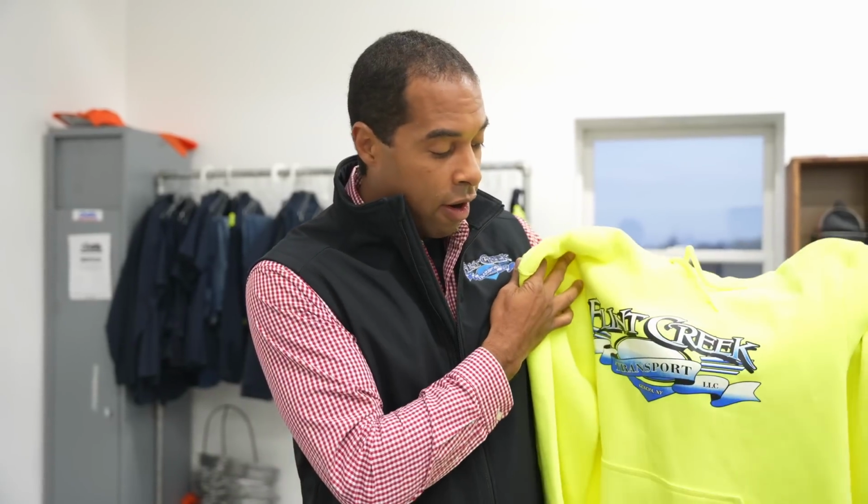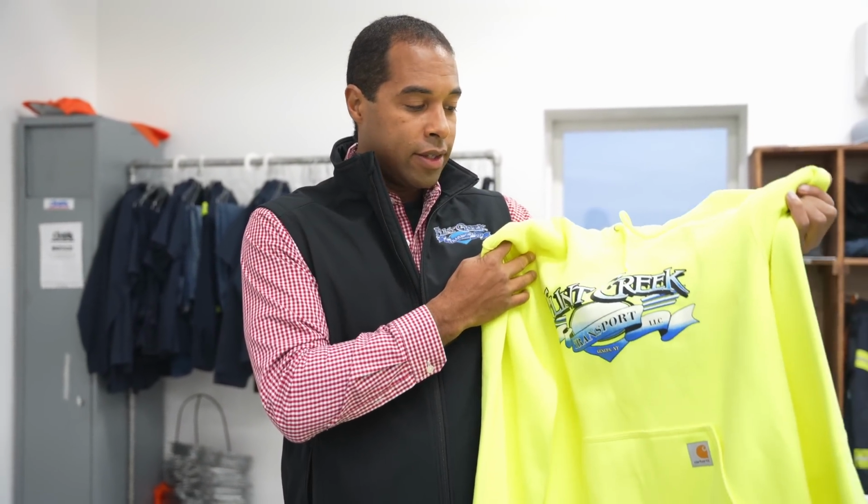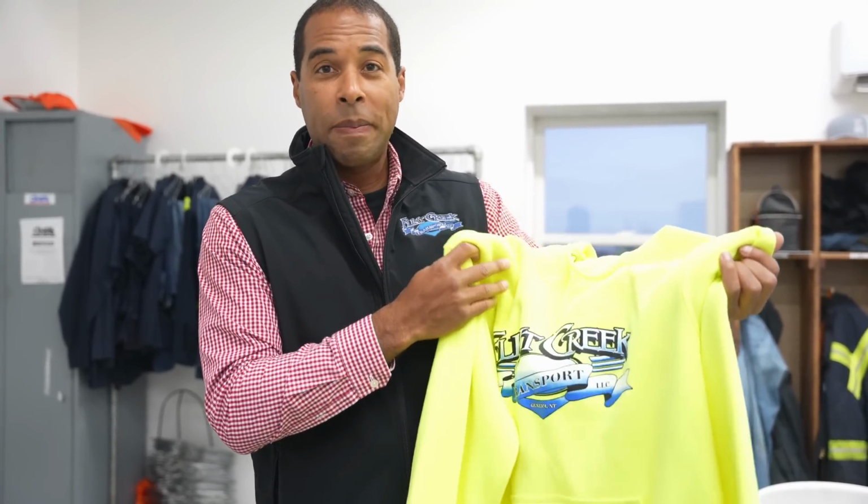So if you want to be seen, we got the hoodie for you, right? If you're working close to a road, whatever you're doing, you want to be seen, this is the hoodie for you. And this is actually a Carhartt hoodie. This is new to our store. Awesome hoodie. It's like a mid-weight hoodie. Perfect for wanting to be seen.